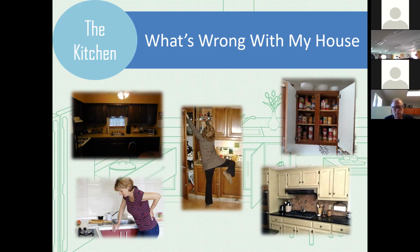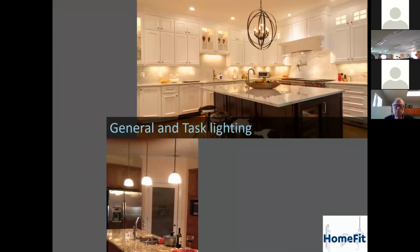If you drop down to the lower right corner, that's just an example of the use of door knobs. And then all the way to the lower left is an example of how, as we get older, it becomes more difficult to retrieve things under the base cabinets. I think regardless of age, unless you're a small child, they're the only ones that really benefit from a base cabinet. They can get in and retrieve things quite easily. But as we get older and taller, it becomes more difficult. So let's talk about lighting first.